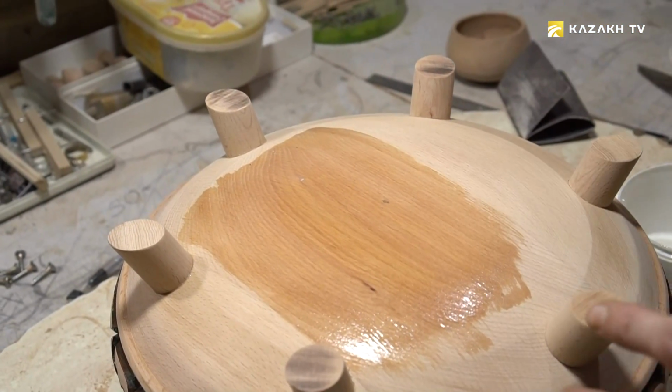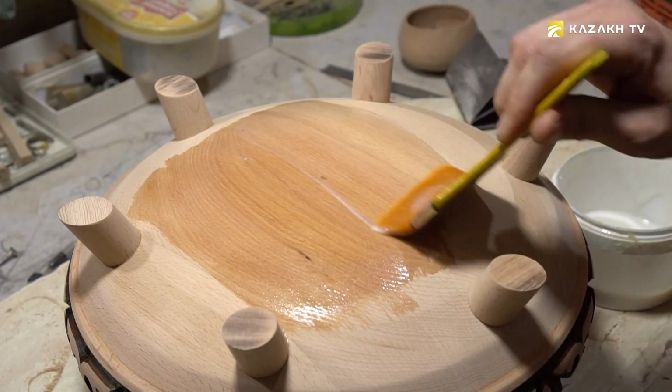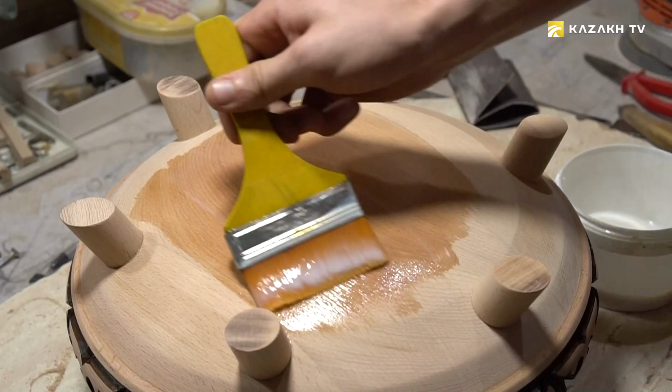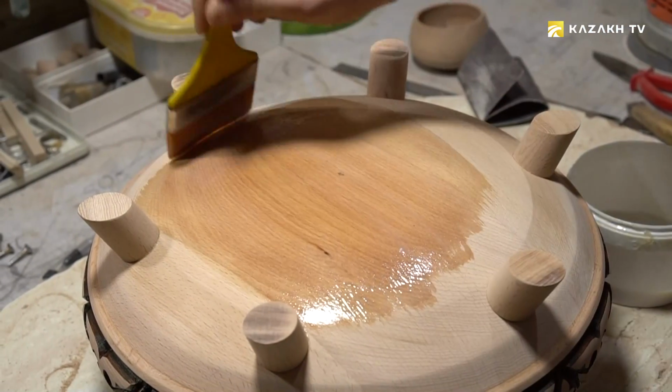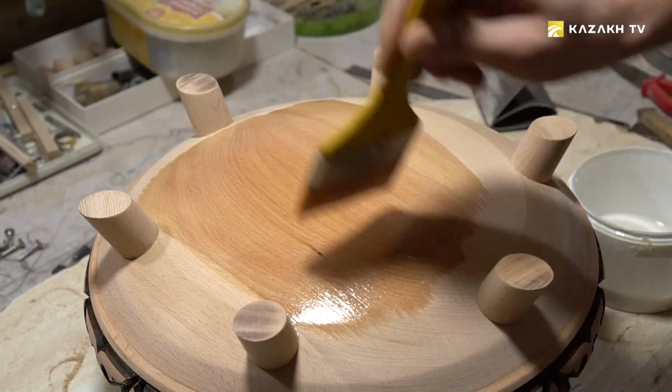Lacquering also implies several parts. In other words, we first apply the primer. After that, the varnish dries for a few hours, and then 2 or 3 finishing layers are applied. The varnish is ground between the layers.